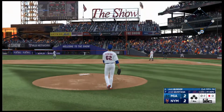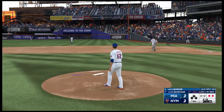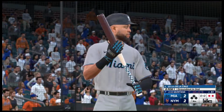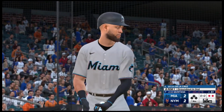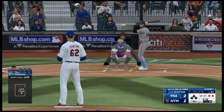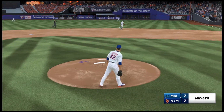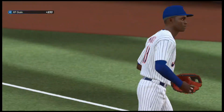In the air, right field. Stewart on the move. Hauls it in for the out. Now batting, the left fielder. Now the left fielder, Brian De La Cruz. He's 0 for 1. Now a bullet to second base, but he's got it to end the inning. Nothing doing for the Marlins. Score remains 2-2.